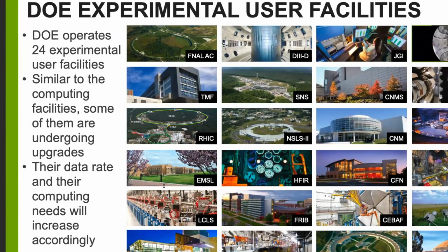All of them are experimental facilities that have computing needs, and some of them are at the top of the distribution in terms of how much computing they require, and some of them have smaller computing needs. The ones that are at the top have been, to the largest extent, operating within computing that they have local to their facilities. Some of them are upgrading, just like we're upgrading, and their data rates will increase and their computing needs will increase. And so they'll begin to need computing that's beyond what they have local to their facility, and they'll need larger computing, and they'll need to be able to do that in an easy way.